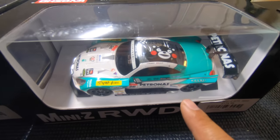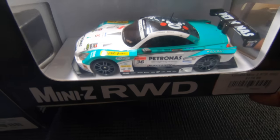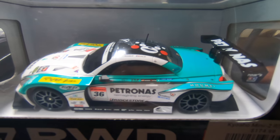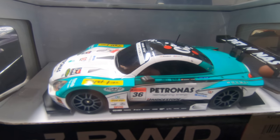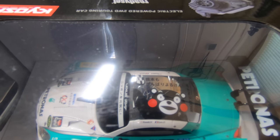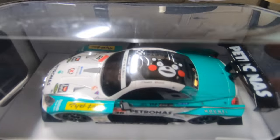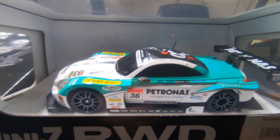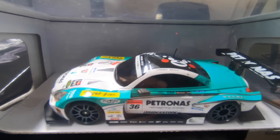Oh my goodness, look how cool this one is. It's got all the different licenses and logos on the side. It looks so sweet. This is a Lexus, but check out the top of it. It's got like this mirror panda with some Japanese writing. I think this one looks so good. I am not gonna drive this one. This is gonna be a shelf queen for sure.